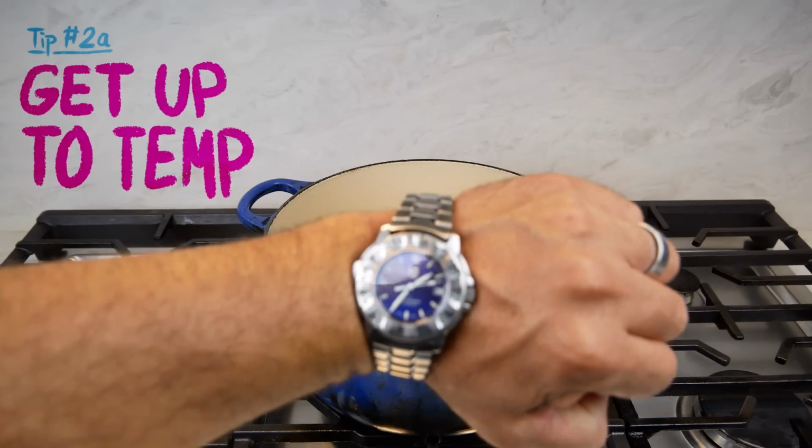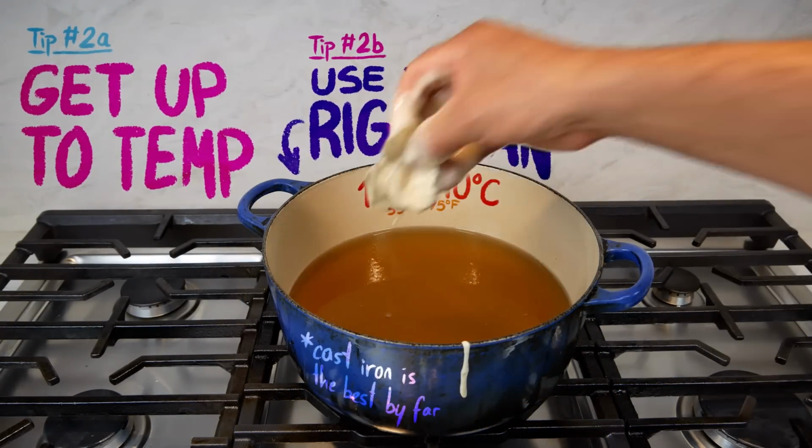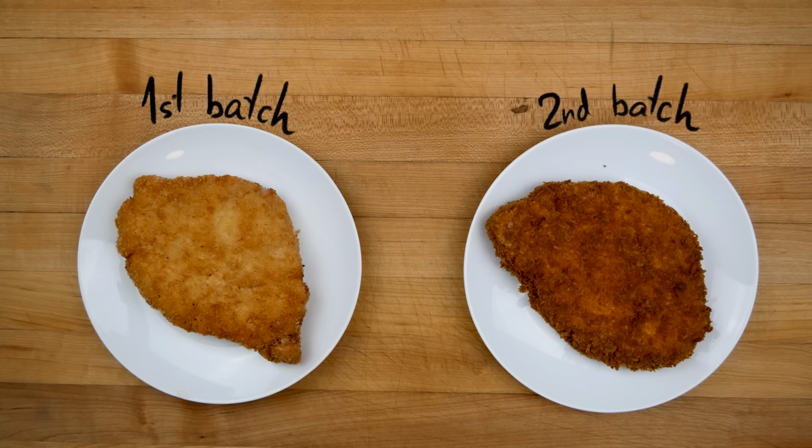So wait until your oil is nice and hot. Use a pan that holds heat well, like cast iron. That way the temp won't drop too much when you add the food. And don't crowd the pan. Fry in small batches. And if you've ever noticed that your second batch is crispier than your first, you're onto something.